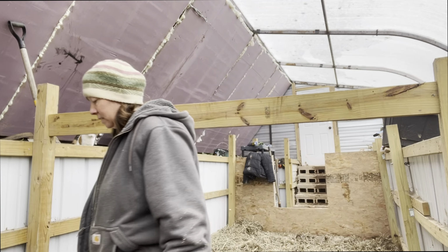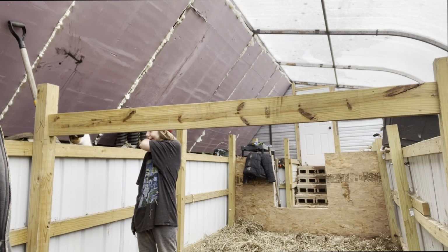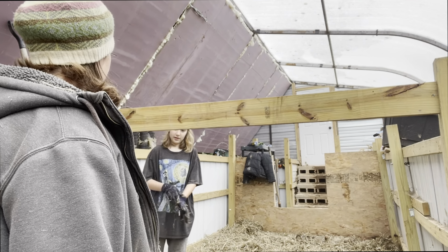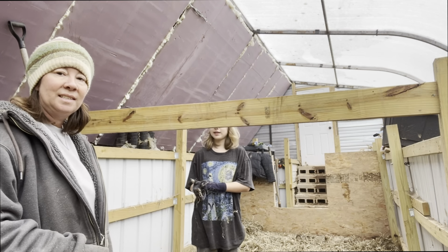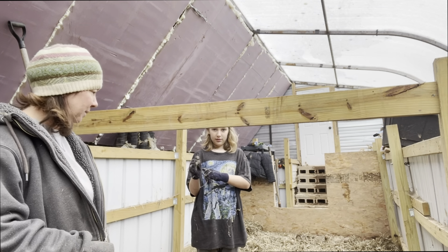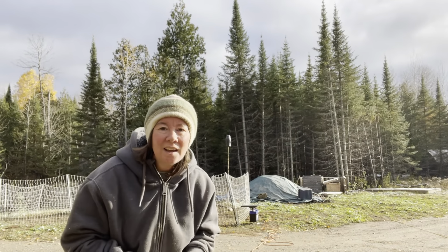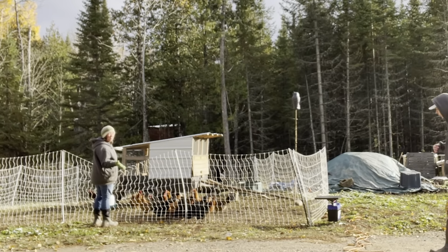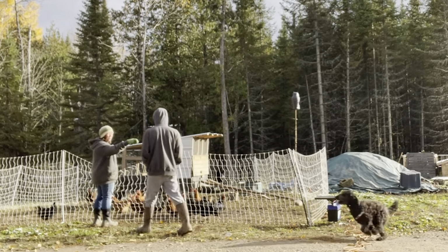Do we think we want to bring the chickens in here? Yeah. But do you think Skittles will want to be in here? What do you think? It's an interesting question. Let's see if Skittles likes it. Skittles is going to want to be in here with the chickens. Yeah, let's see if she wants to. It's moving day for the chickens. How about if I hand them over? Or do you want to hand them over? I just don't want them getting away.